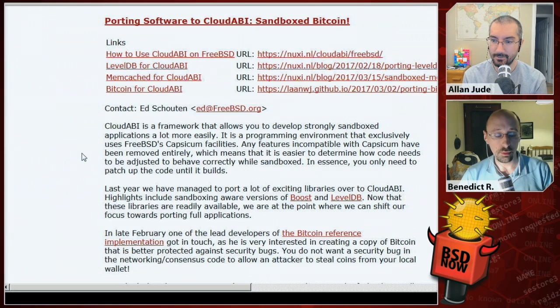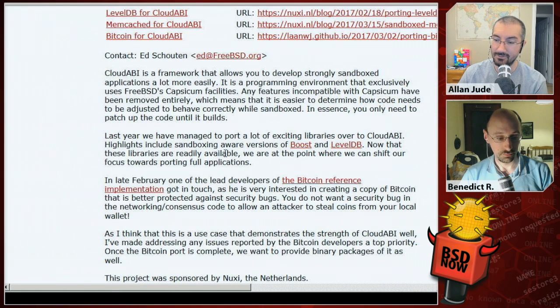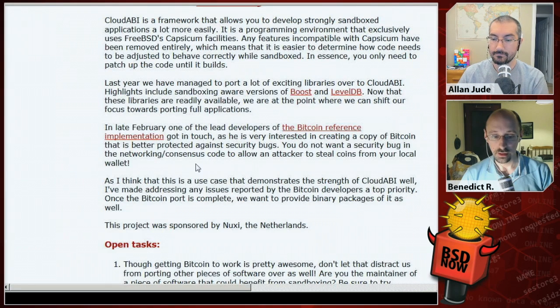And another glossing over some other stuff. Cloud ABI, which we've talked about before, has its status update, including that they've ported a number of libraries like Boost and LevelDB. But one of the projects going on right now is the reference implementation of the Bitcoin client being ported to use Cloud ABI. The idea here is that the networking and consensus code, if that somehow got compromised, it wouldn't allow an attacker to steal the Bitcoins from your local wallet, by sandboxing those bits. Which has happened before, yeah. So, interesting stuff happening there.